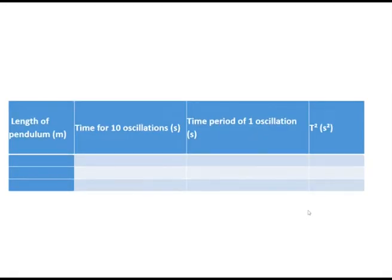Hopefully your table looks something like this. The length of the pendulum in meters, time for the 10 oscillations in seconds, then a calculation for the time for one period of oscillation. And then we have a final column, which we'll discuss later. Pause the video to make sure you have this written down.